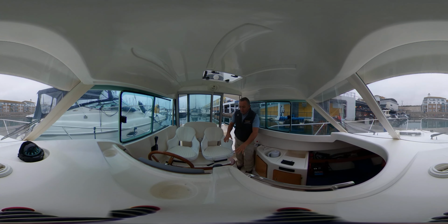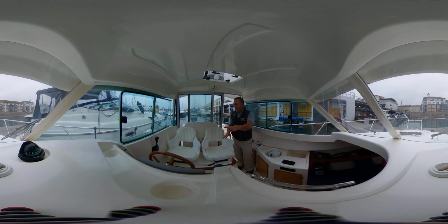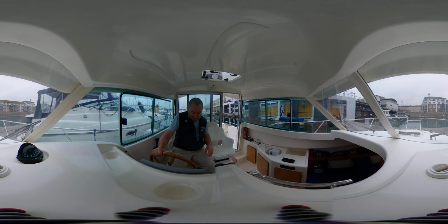Sitting on a plinth with a footrest down here just above the sole, which underneath we find the battery. And in front of the helm we've got a wheel, we've got the throttle, so we've got a nice place to sit here.